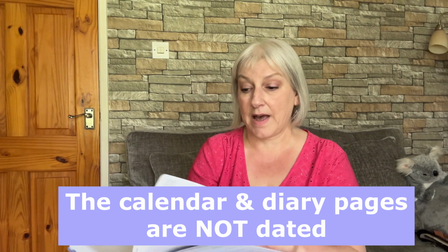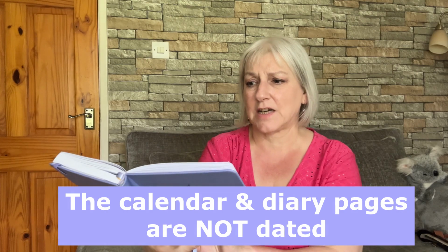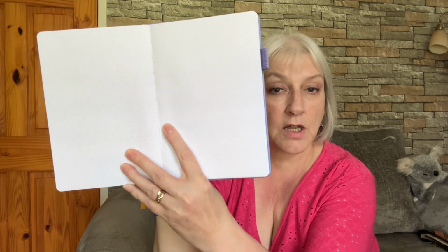And then you get all of the pages for the weekly diaries. So the last ones I've had a week's diary on 2 pages. So you can get plenty of space to write your appointments and things in. This one is over 4 pages, which I thought would be more useful because there's more space to write stuff in. And in the back, there are some more journaling pages.